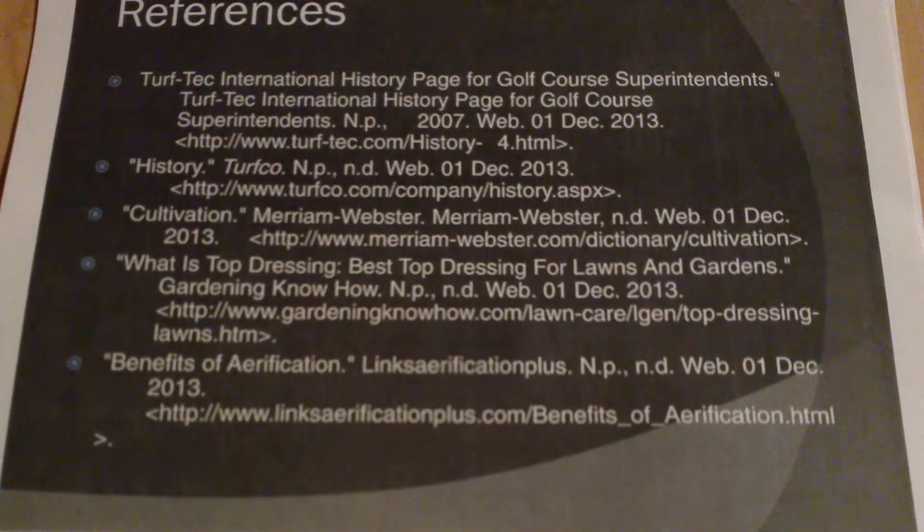And lastly is our reference page, where all of our sources came from.